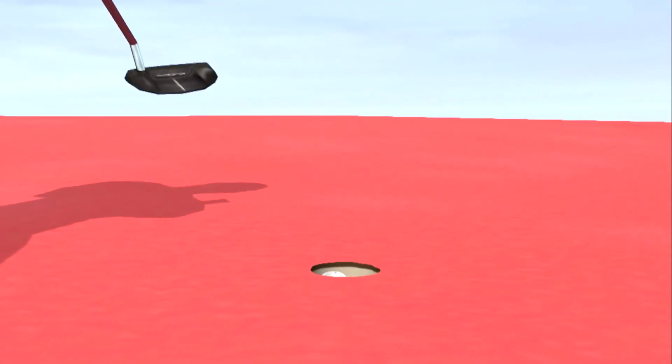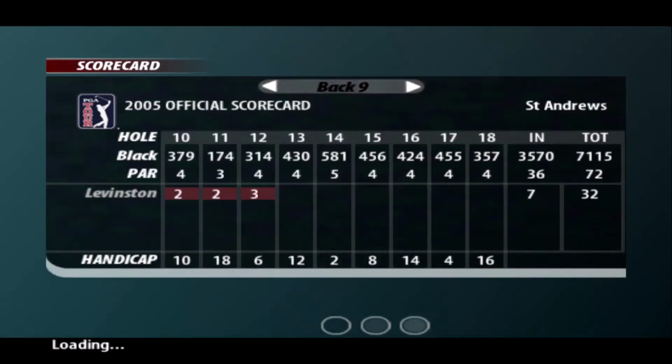Can't get it. The Tiger Vision was completely wrong. That was far too far to the right, and I counted for that as well. Yeah, that one you have to play it short to have a chance. You play that long, you're not doing it.